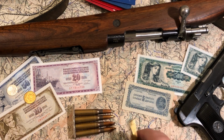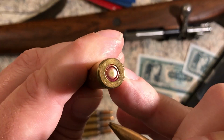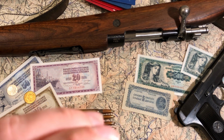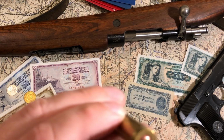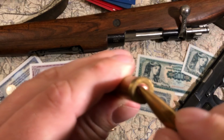Looks like it's got a star on it. Let me get you on camera here. Got a little star there. 54 right here, which is the production date. I guess we got 2 stars on either side. And then a 12. Yes, 12.